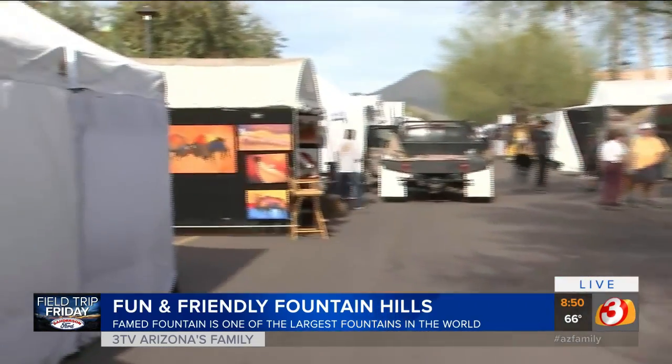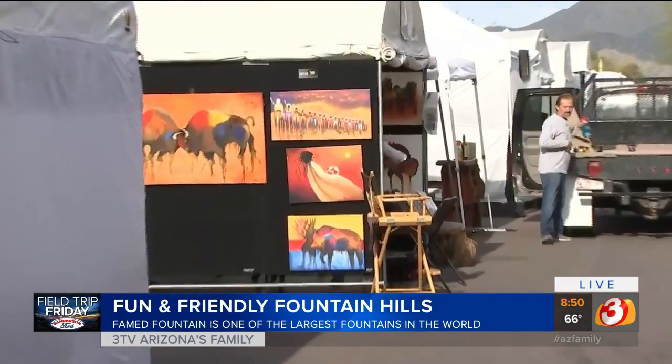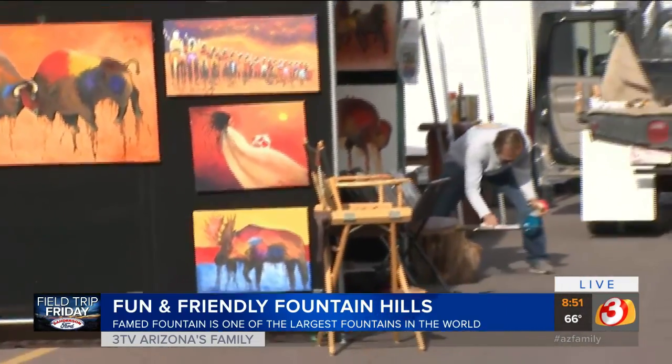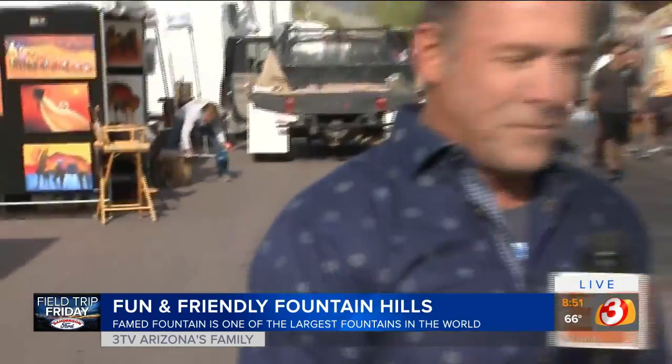Yeah, we can attest that it is huge out here. There's 130 artists, all fabulous, from around the world. See the buffalo, the real colorful buffaloes right there? Beautiful, yes. The artist just told me he's colorblind. That is incredible. And he paints those. You talk to these artists, you get amazing stories. Yeah, incredible sculptures over here.